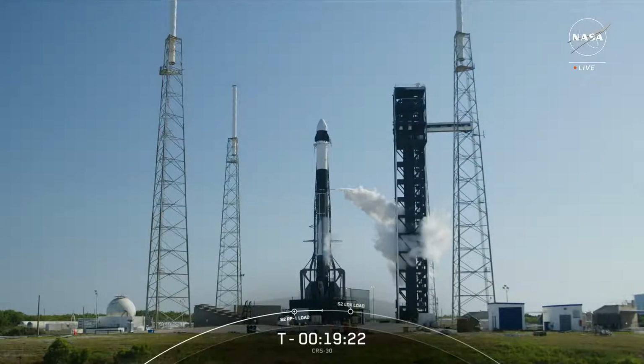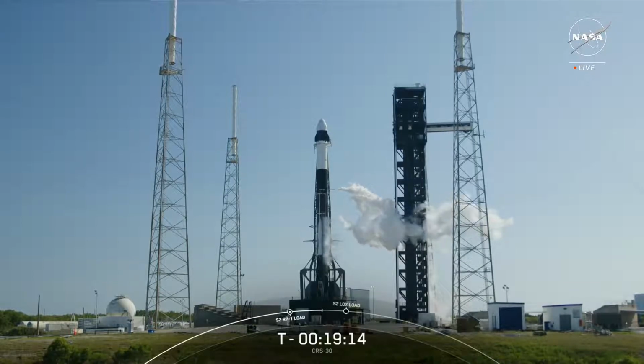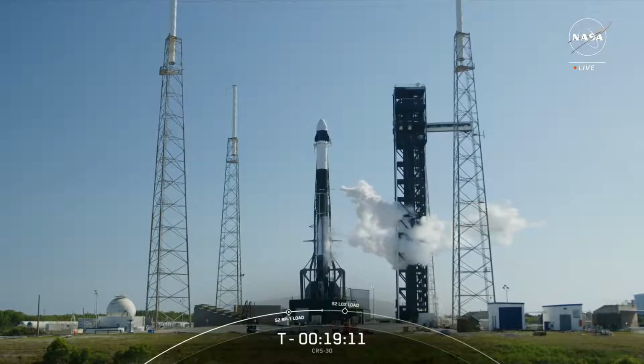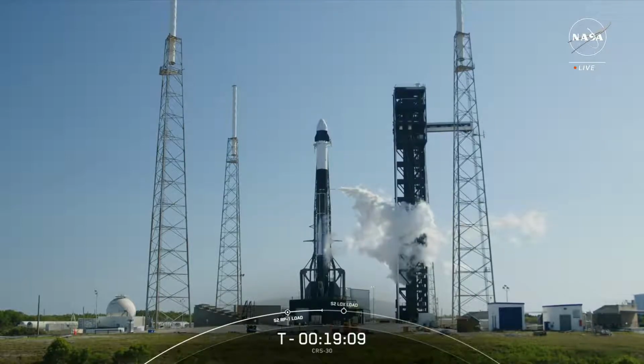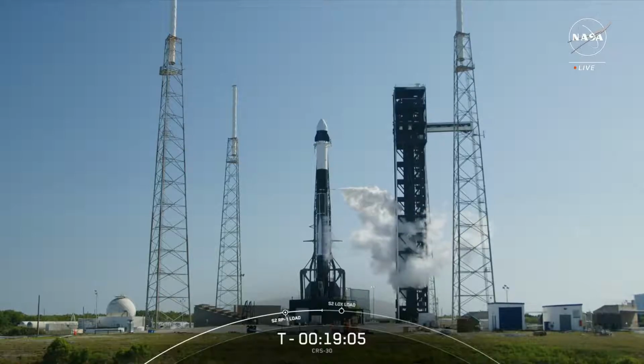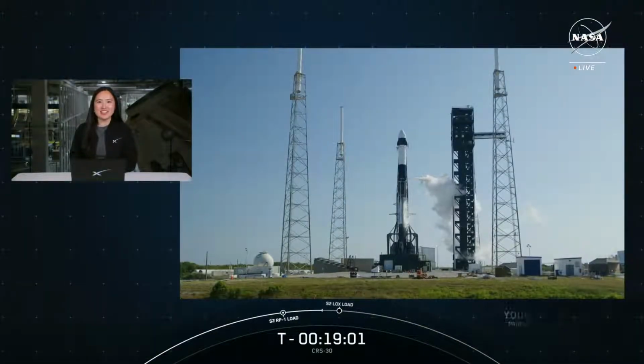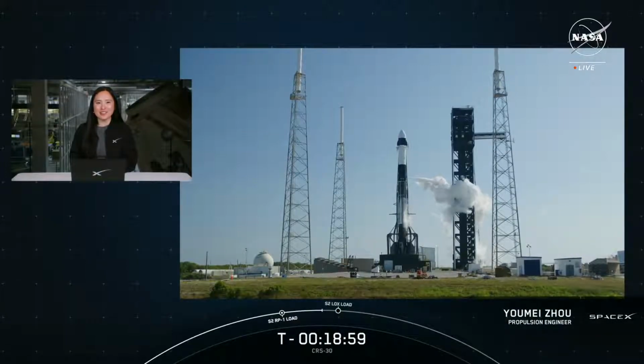You're looking at a live view of Falcon 9 and Dragon awaiting liftoff from Space Launch Complex 40, or SLC 40, at Cape Canaveral Space Force Station in Florida. In just over 19 minutes, Falcon 9 will lift off carrying Dragon and the CRS-30 mission to the International Space Station. Good afternoon, I'm Yomei Zhou, a propulsion engineer here at SpaceX in Hawthorne, California.